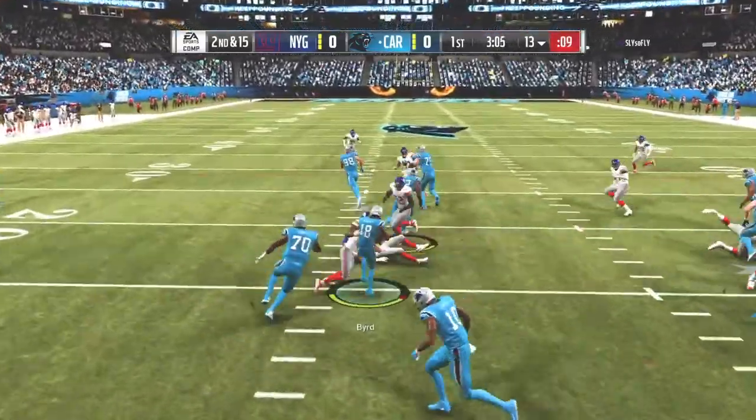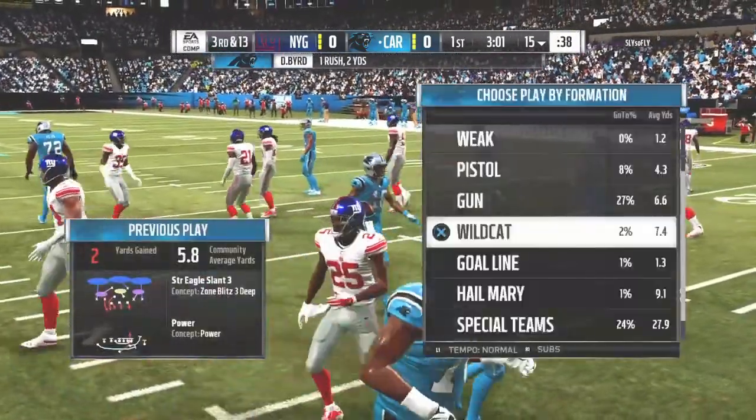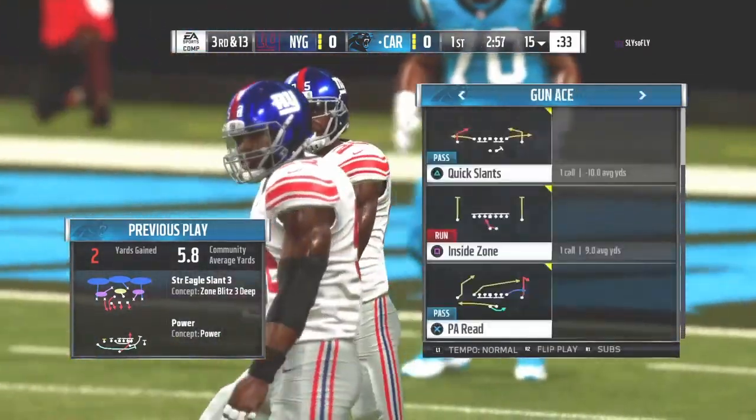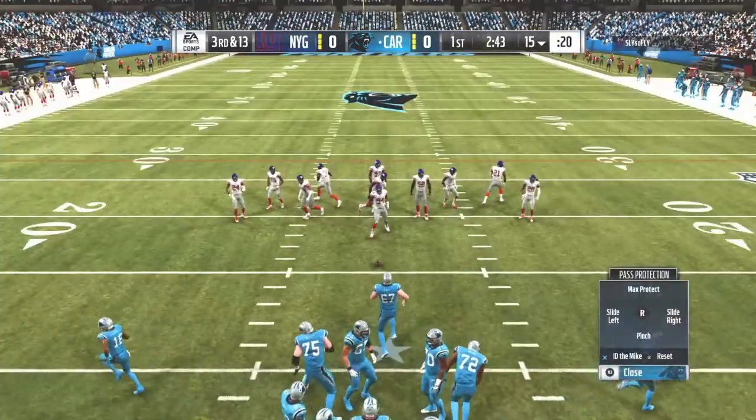Well, now they'll try the end around. And he's going to be taken down right at about the 15-yard line. He'll get 2 yards back, but it's going to leave him with a long 3rd and 13. Well, they had that one sniffed out. Excellent run blitz. Stopped that one for a short gain.